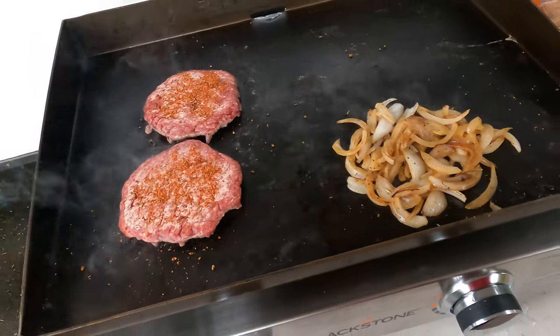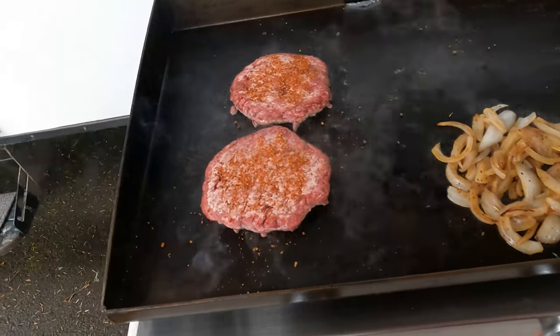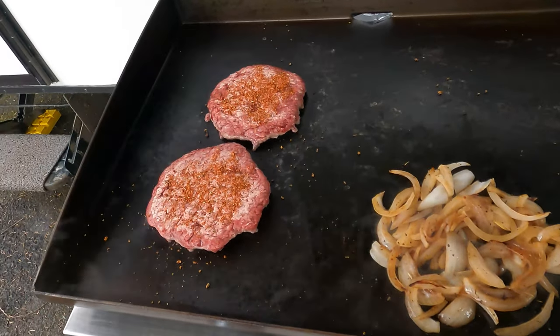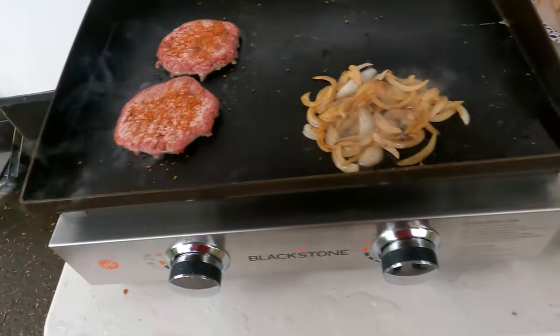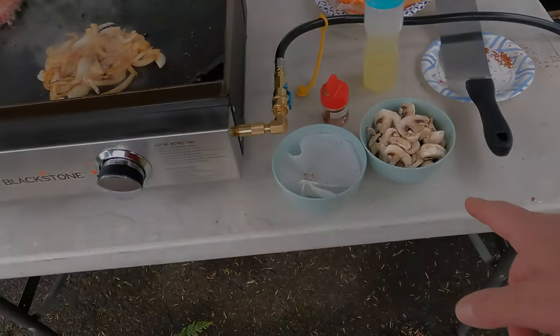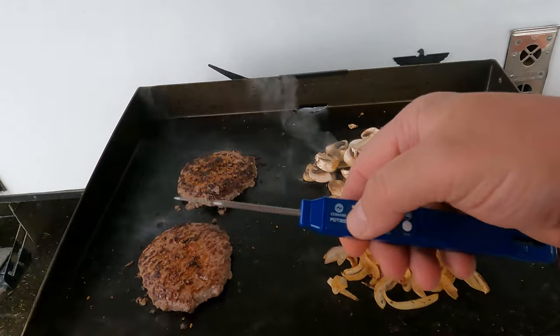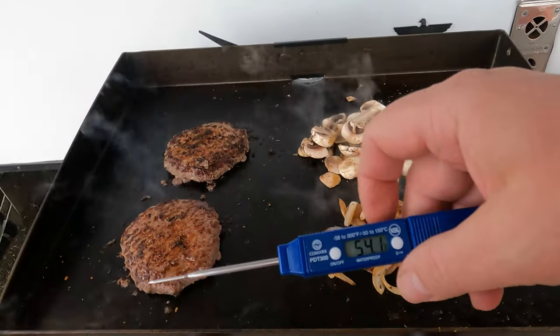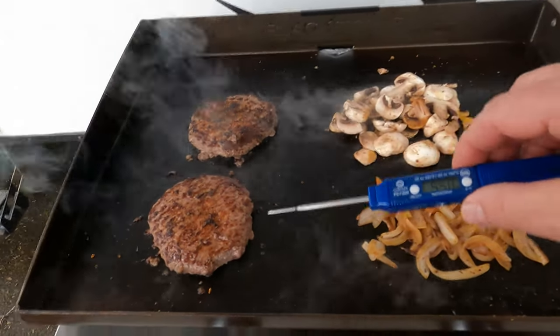And those burgers are defrosting quickly, as you can see. No issue there. And we've got plenty of seasoning on those as well. And now I'm gonna probably get these mushrooms ready pretty soon here. Here's my digital thermometer. I'm gonna reset that baby. Ooh, it's cold out here, 54 degrees.